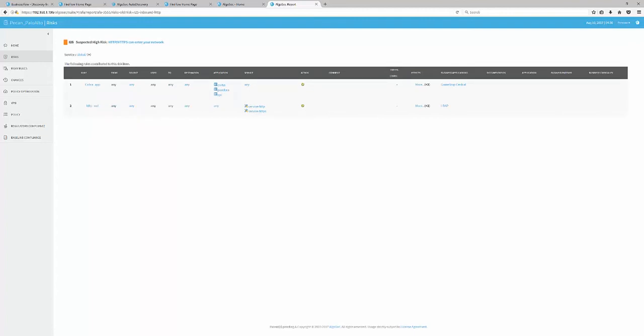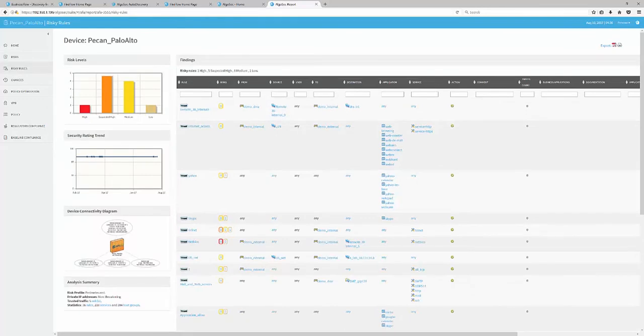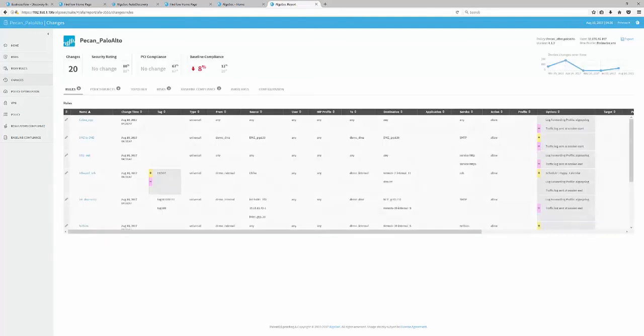Risky Rules provides an alternate method of viewing device risk, enabling you to understand the risk each particular rule introduces into the environment. In this example, we can see this particular rule introduces these three specific risks into the environment. Simply by the nature of AlgoSec's visibility to devices, we create an audit trail, capturing all changes to rules, objects, topology, and much, much more. Risks and baseline compliance history is also trended in this area.